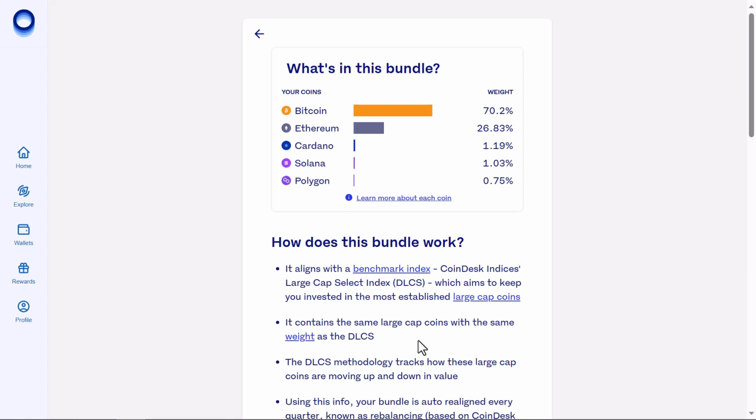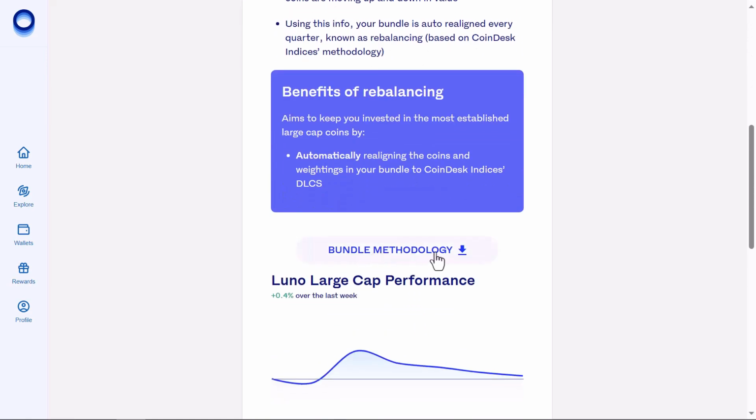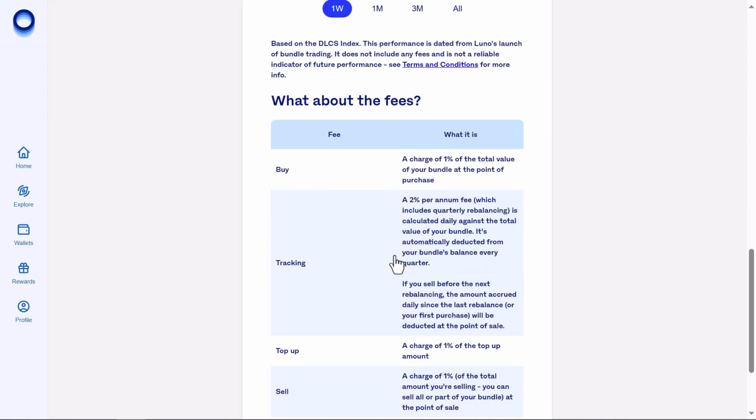All right. So with that being said, if you would like to understand how all this works, all you have to do is, when you're on this page, scroll down towards here and click on bundle methodology. Click on this, you will download a PDF where you can read more about it and understand how it works. So basically, in the meantime, let's just go ahead and invest.